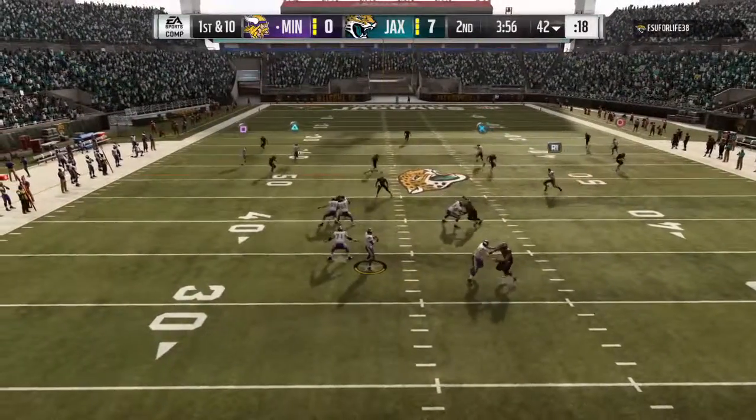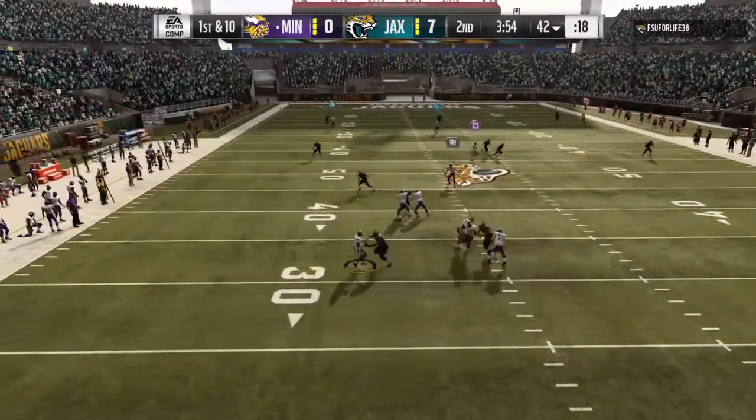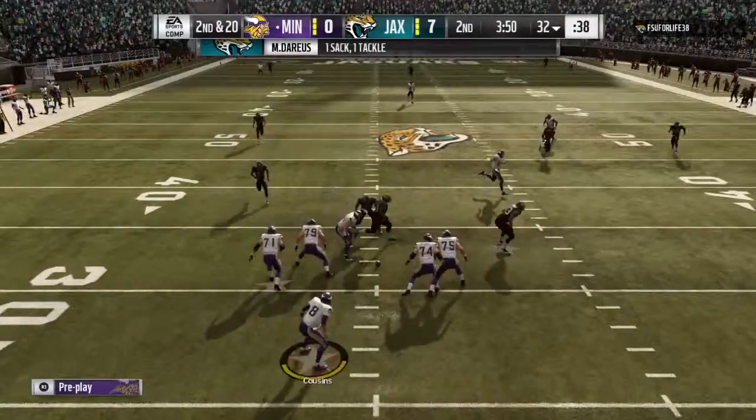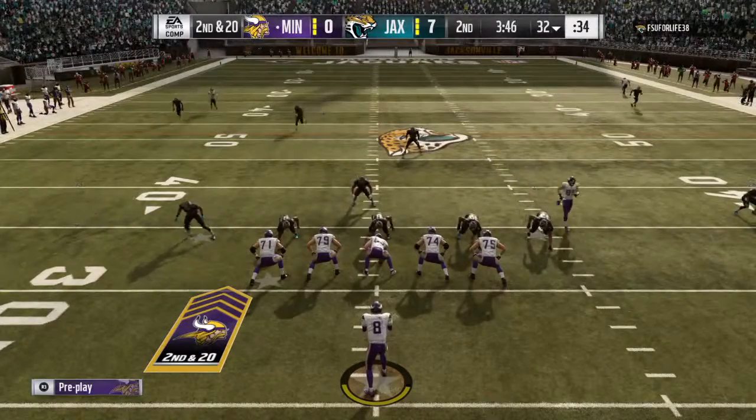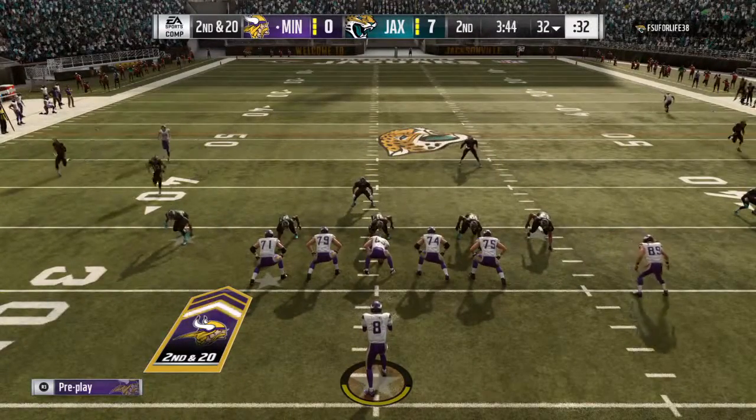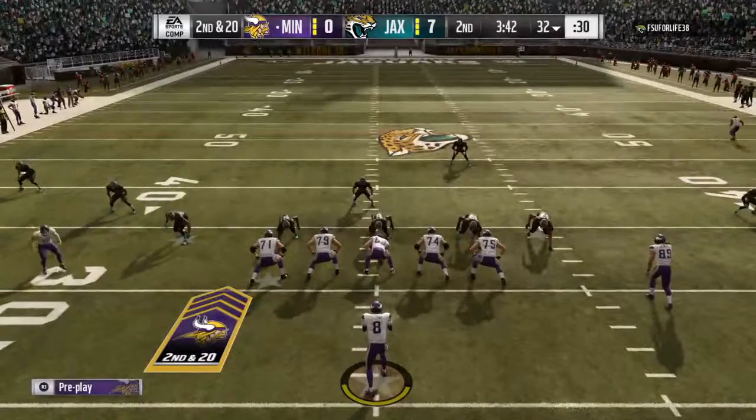Working out of the gun, Cousins. And the Jags get to him as down he goes. The former All-Pro Marcell Dareus forcing his way through there to drop him for a loss of a good 10 yards.